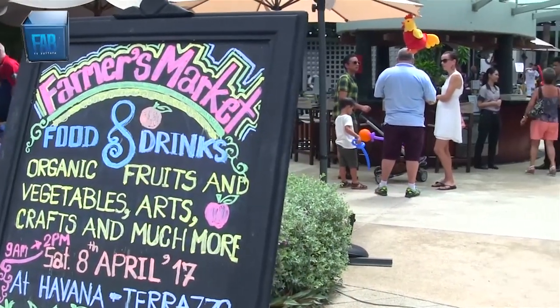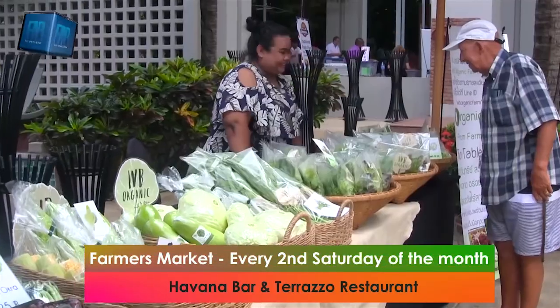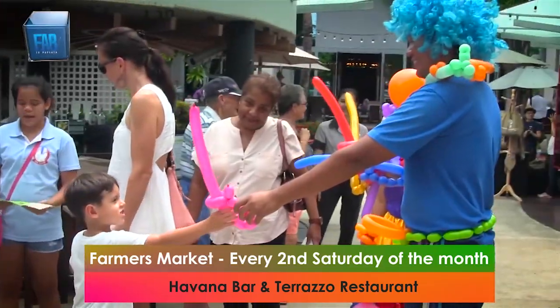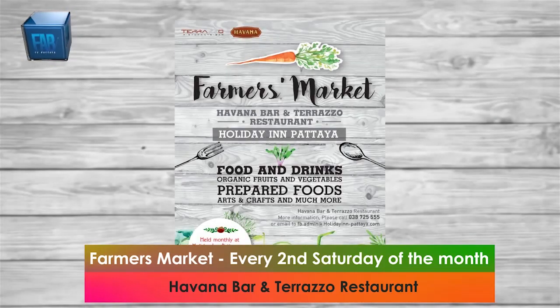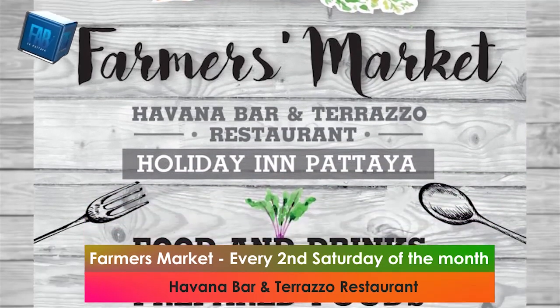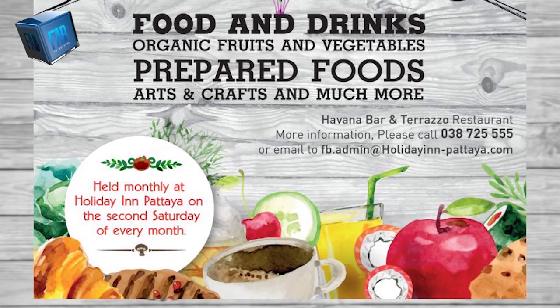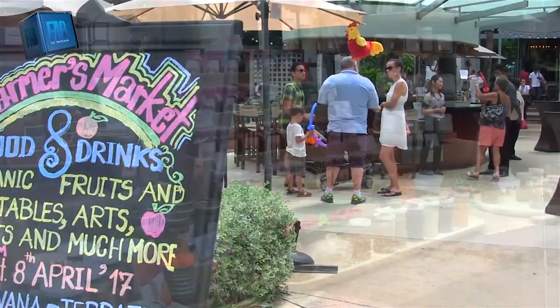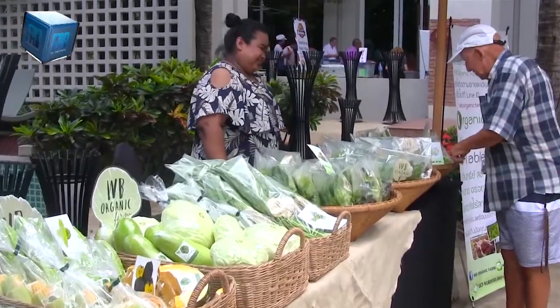On every second Saturday of the month, enjoy a fun-filled day for the whole family at the Havana Bar at the Holiday Inn Pattaya. That's when they hold their farmers market. Enjoy tasting, buying and sharing wholesome food products, beauty products and of course handmade arts and crafts. Why not take along your towel and have a dip in the pool? Entrance is completely free. The next one's coming up on Saturday the 10th of June from 10:30 in the morning.